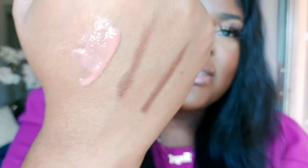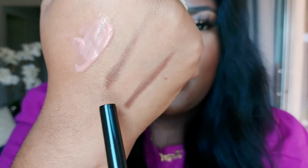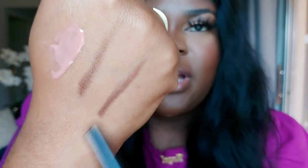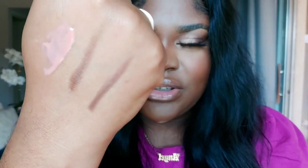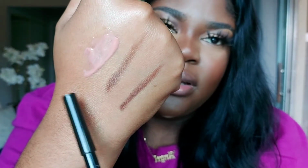So again, this is Naked that's gonna be launching with the date night collection, and this is Brownie, which is a lip liner that's permanent. So that's not like a collection or anything. That's gonna be always on the site. This is for date night.